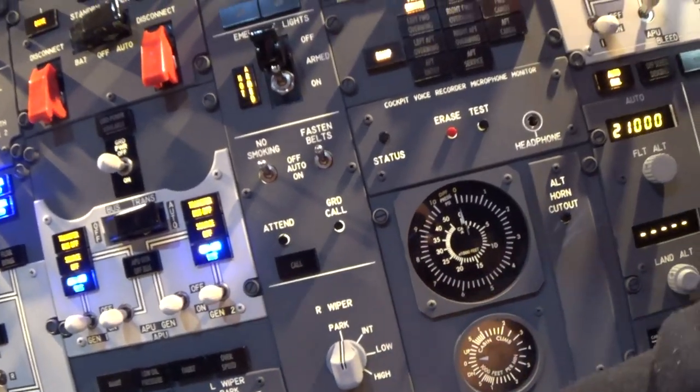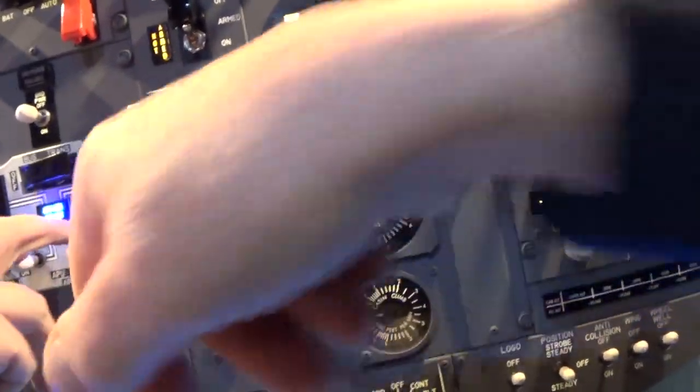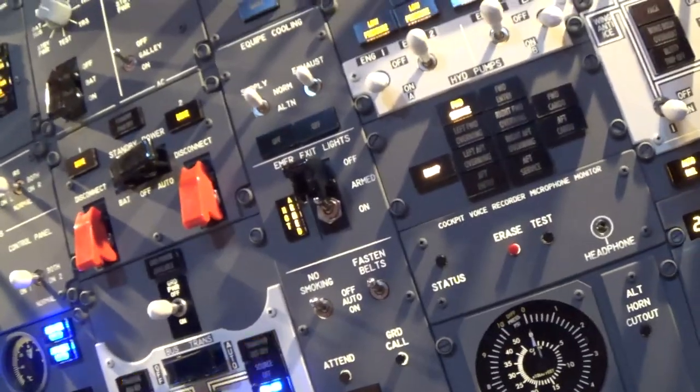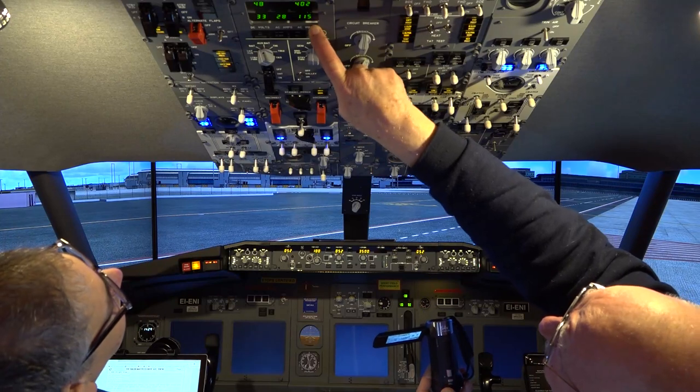And then turn on the APU generator. There it is. So both the center switches. Center switches. Yeah. That's it. Now we're running on 115 volts. Yeah.